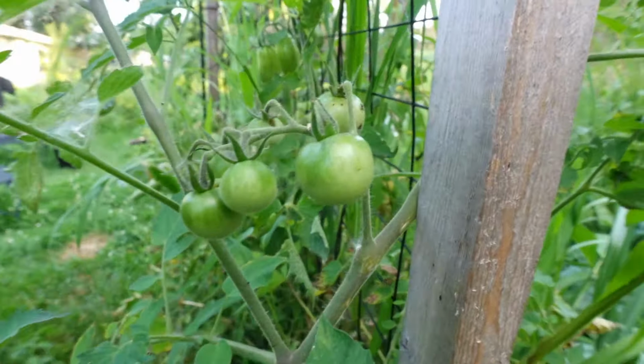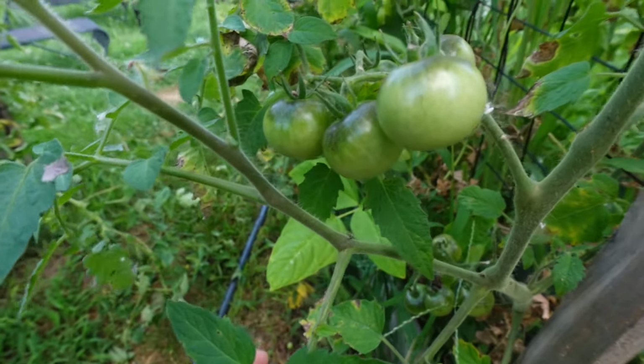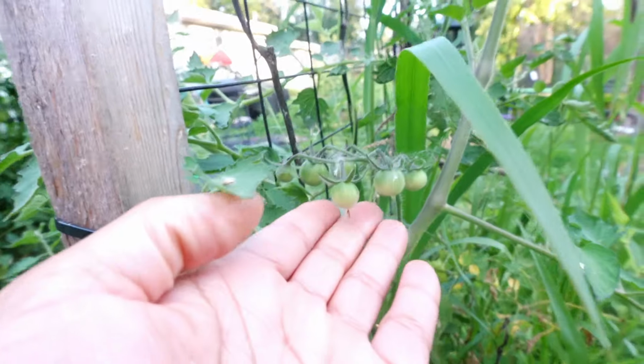At this end cap, we have some Napa Chardonnay cherry tomatoes, the only cherry tomatoes I grew this year because they grow in abundance. Now these ones will turn orange and I am very excited to see what these taste like because this is the first time growing them in our garden.